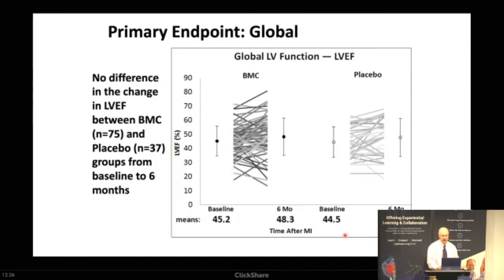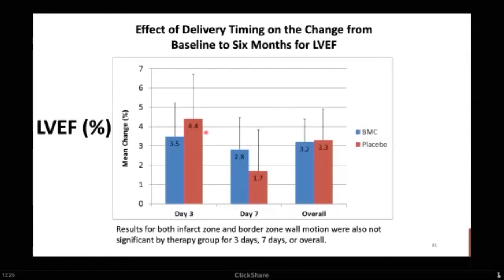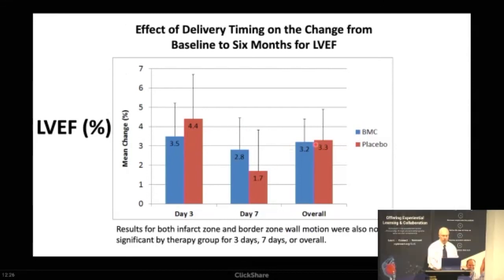We found that it didn't matter, that there was no difference in improvement in ejection fraction at 6 months between the cell therapy group that went up from 45 to 48 or the placebo group that went up from 44 to 48. And when you broke it down by day 3 or day 7, compared to the overall, there was like a 3.3% improvement in ejection fraction in both groups. So the administration of these cells did not help improve ejection fraction.